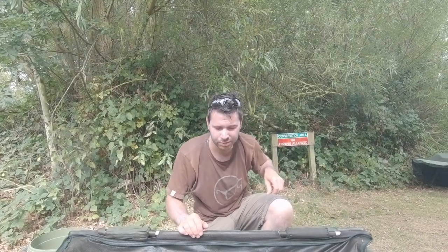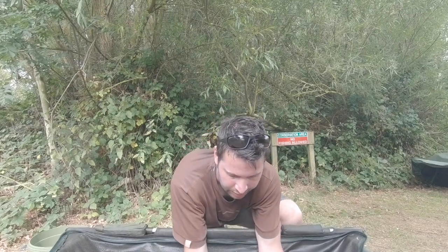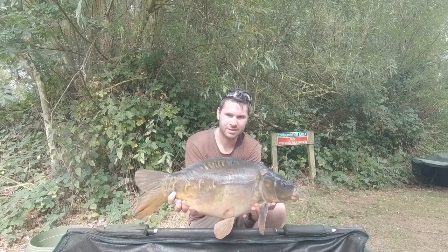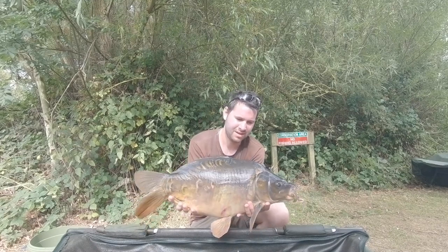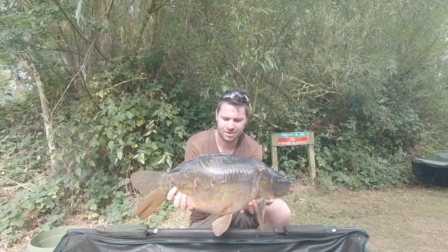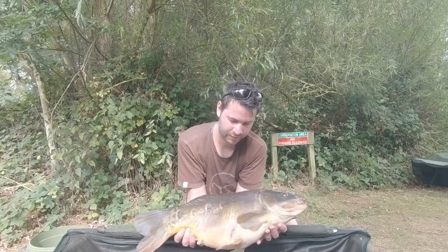I don't get much off the bottom and the margins or anything, but there's quite a few shoals on the top, so I decided to put a zig on just below the surface and add this little mirror. 11 pound on a zig, black zig, zig aligner. Ripped off. Nice little fish. Get her back out. See if we can catch another one.